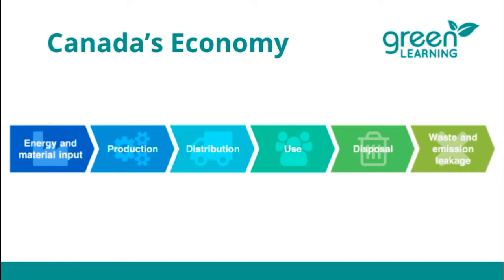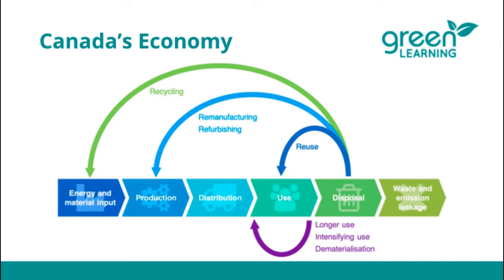You might be thinking, but wait, not everything goes to a landfill or becomes waste, which is why our linear economy looks more like this. There are several opportunities throughout the process where goods can be put back into the economy. By making a high-quality good, we're able to extend the lifetime of a product. Through consignment and online marketplaces, we can pass our goods on to be reused by someone else. We can also manufacture or refurbish old goods such as cell phones and laptops. And most commonly of all, we can recycle goods. While this is all great, the majority of our products still end up in landfills as waste.